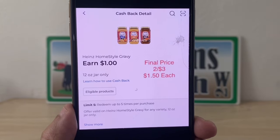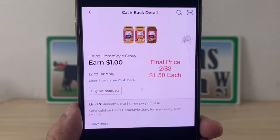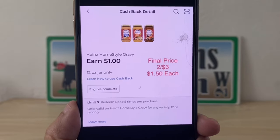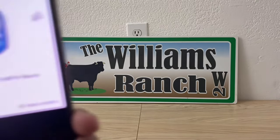And again, we are not utilizing any coupons. We're only taking advantage of the Dollar General store offer that's currently going on. So 2 for $3, $1.50 each. I'm telling you, if they're gonna pay us, let's go out and do these deals.